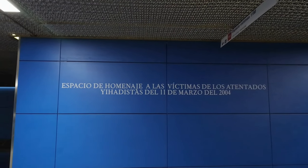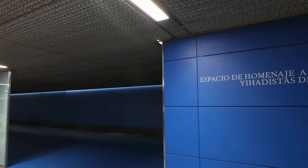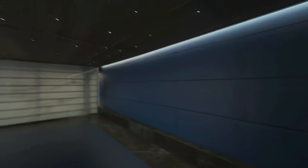A quiet place stands in remembrance of the nearly 200 victims of the terror attack that took place here on March 11, 2004. It's worthy of a moment when passing by Atocha. The names of all those who lost their lives that day are engraved in the wall.